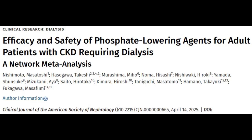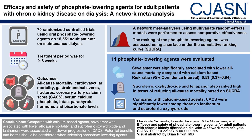We begin with a large network meta-analysis assessing the efficacy and safety of phosphate-lowering agents in over 15,000 dialysis patients. The study compared 11 different agents, including calcium-based binders, sevelamer, lanthanum, sucroferric oxyhydroxide, tenapanor, and others. Sevelamer was significantly associated with lower all-cause mortality compared to calcium-based agents.